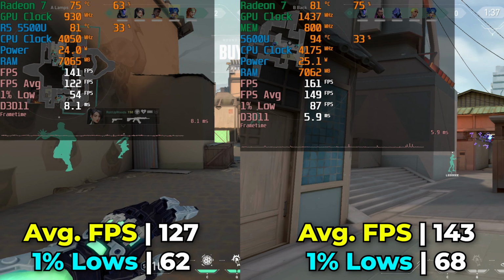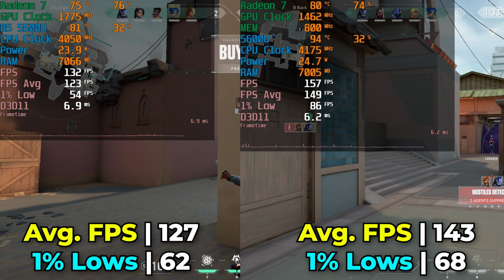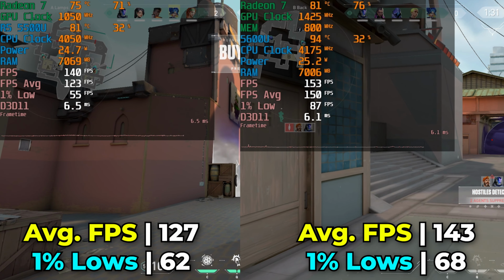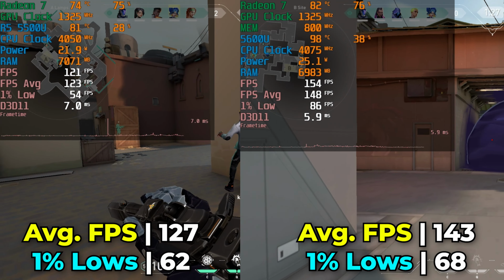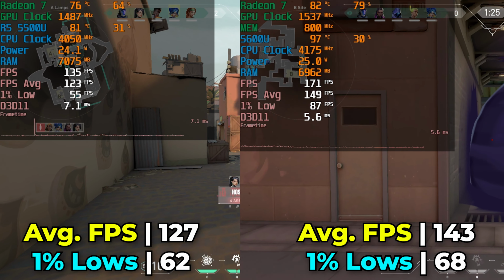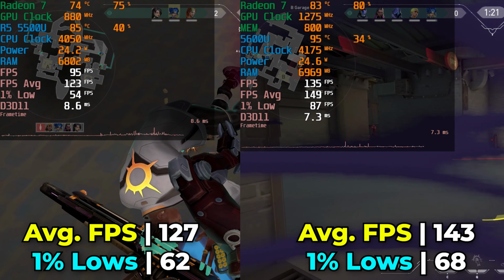In general, though, what I ended up doing was playing 3 games on each system. Since Valorant doesn't really let you pick the specific map that you play on, it's kind of just random. I pretty much just did 3 games on each system, and these averages and 1% lows that you see on the screen are the average of all 3 runs.